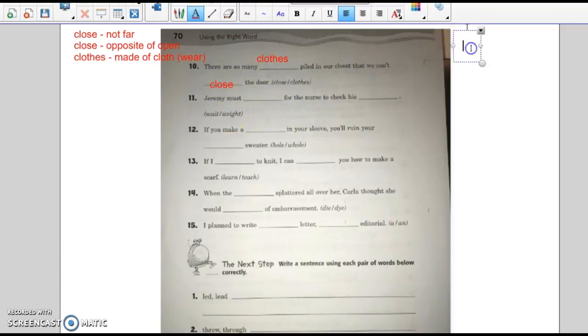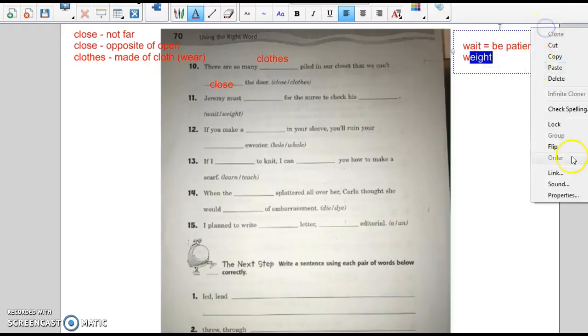All right, wait and weight. W-A-I-T means to be patient, to wait your turn. W-E-I-G-H-T. I love that it has the number in it, 8.